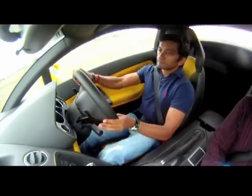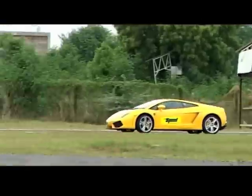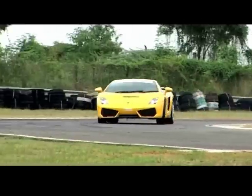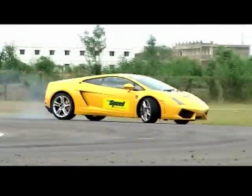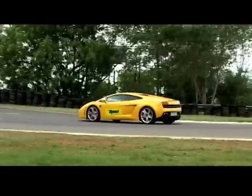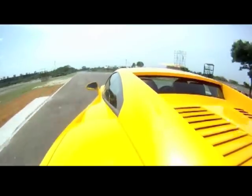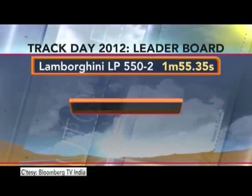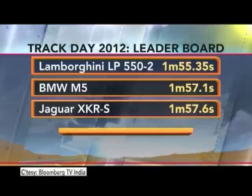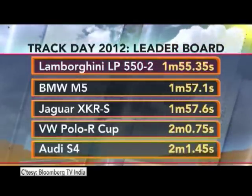This is probably the closest thing you'll get to a single-seater car, a high-performance single-seater car. So if you're a racing driver like I am, then it's a lot of fun. And when you are having fun, time just flies. With the Gallardo LP552, Narain was absolutely flying over the track. A best time of 1 minute 55.35 seconds put it nearly 2 seconds quicker than BMW's astonishing M5.